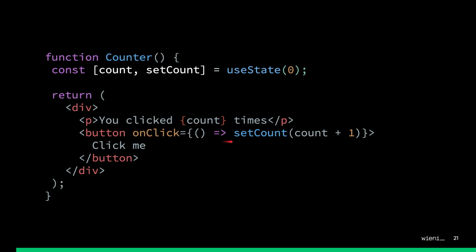And whenever we want to update, we just call setCount with a new updated value. In this case, it's count plus 1. So this notation is called array destructuring. As we've seen in the class example, we used object destructuring. It's actually similar. It's also called syntax sugaring. It will make your code more readable.